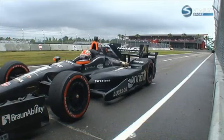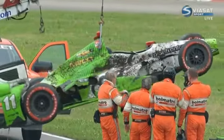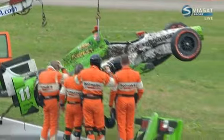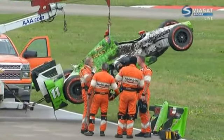Well, and as you have pointed out, Paul, that attenuator made big contact right there. James Hinchcliffe, he took the checkered flag, but now he's going to have to wait just a bit for celebration as he is out of fuel there at pit end. Crews are going to work to bring in the other damaged cars, but we'll be back to celebrations from NOLA Motorsports Park.